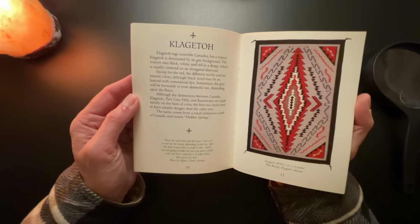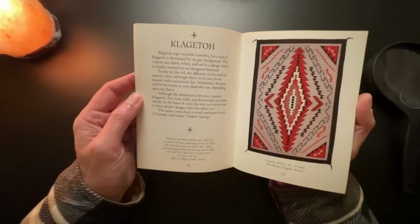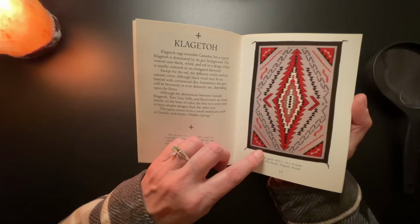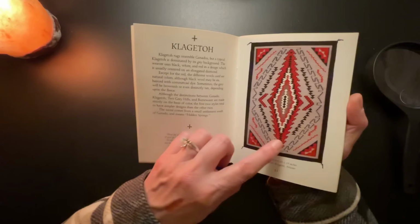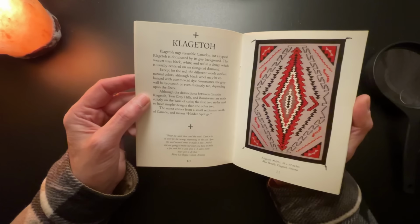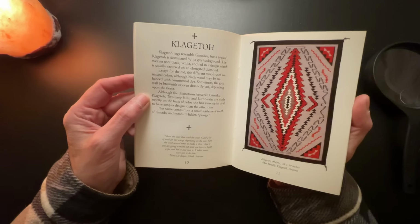Klagetoh rugs resemble Ganados, but a typical Klagetoh is dominated by its gray background. The weaver uses black, white, and red in design, which is usually centered on an elongated diamond. Except for the red, the different wools used are natural colors, although black wool may be enhanced with commercial dye.